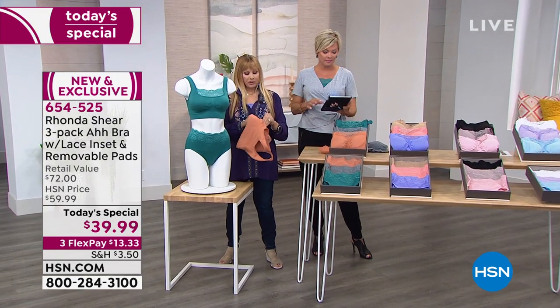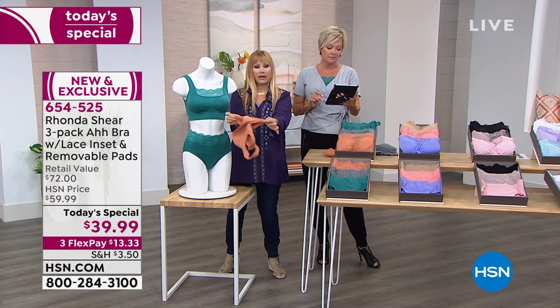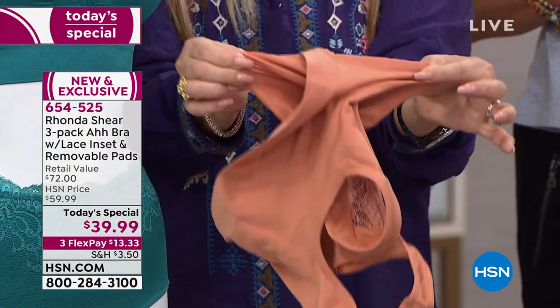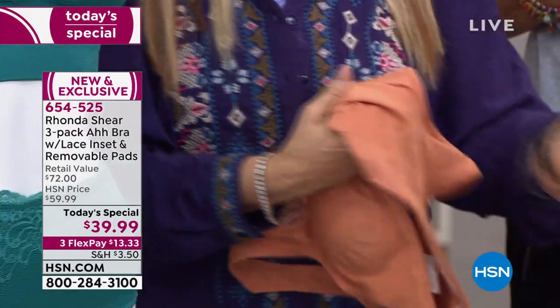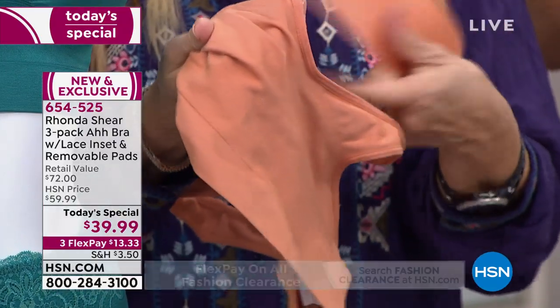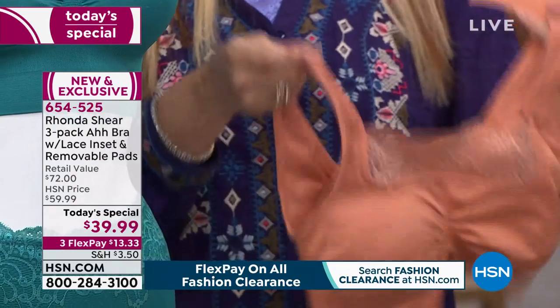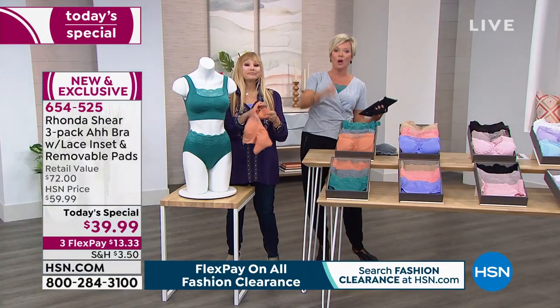We work so hard on colors, but while you're tuning in, it's double layer. I don't usually wear the pad unless I'm wearing something so slinky that I need it, but you have two layers, and then you can put in the beautiful pads. I dye every pad to match every bra. Isn't that amazing? These pads are $10 a pair, so you're getting about $30 worth of pads. So there you go, for $39.99, you're getting another three bras on top of that.